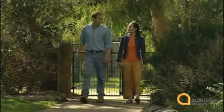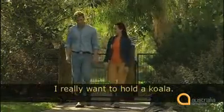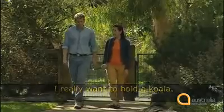Listen. I really want to hold a koala. Anne wants to hold a koala. She's not talking about a definite or particular koala. She just wants to hold any koala. If you say, I want to hold the koala, you mean one that you can see or know about. Try saying, I really want to hold a koala, with Anne. I really want to hold a koala.